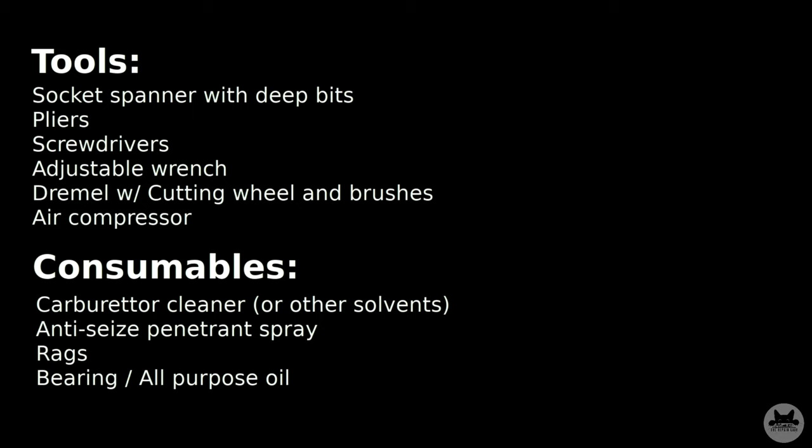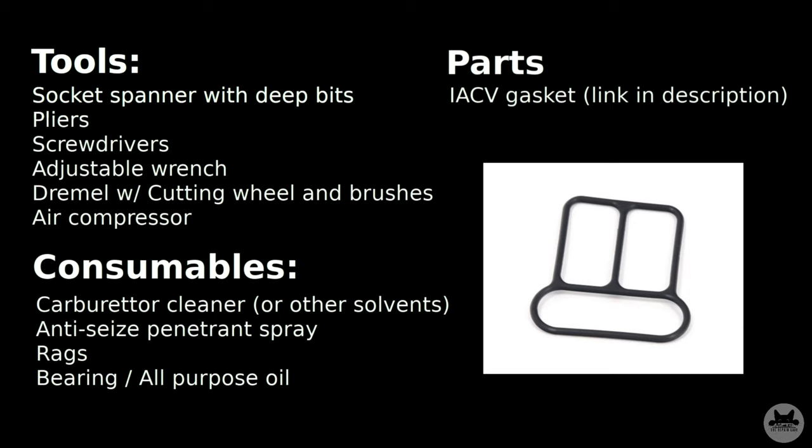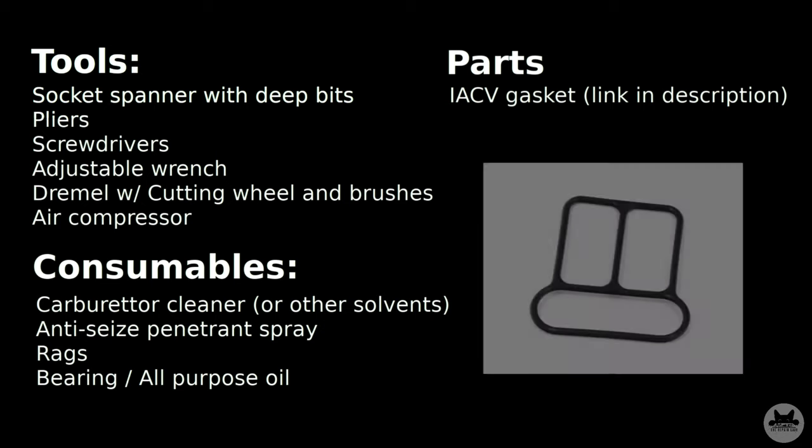For parts, I recommend buying a new IACV gasket before starting this procedure. Sorry, I don't have a part number for it, but you can find these on eBay if you search for Rav4 IACV gasket. And I'll also add a link to one of those in the video description.